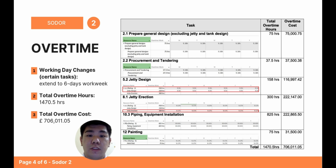For example, prepare generation design and procurement and tendering, which are under the head office work, have to apply OT, and the working hours are changed from 7.5 hours per day to 9.38 hours per day. Other than that, some of the activities like jetty design and erection, piping equipment installation, and painting have changed the working days from 5 days to 6 days, but at the same time, they still need OT to make sure the project can be done in 98 weeks.